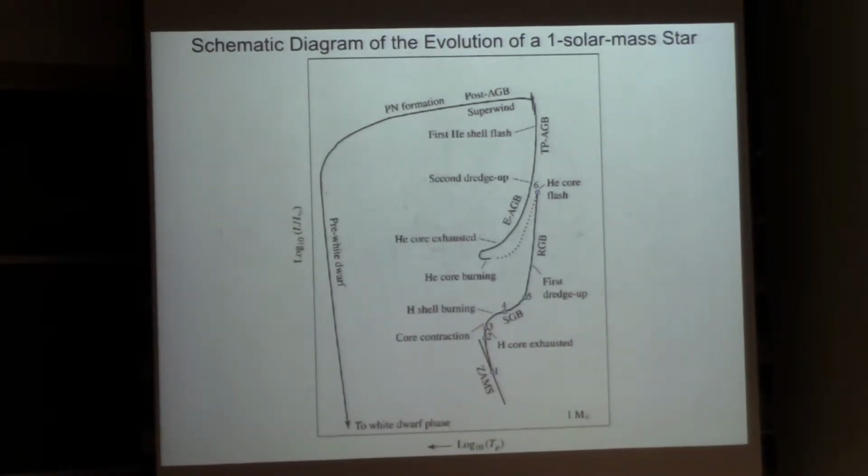What temperature is needed for hydrogen to fuse into helium? Do you remember? It's about 10 million Kelvin where that starts. The sun's a bit hotter than that at its core, but 10 million is about the threshold. 10 million Kelvin is what you need to fuse hydrogen into helium as a minimum temperature. Helium requires a higher temperature to ignite.